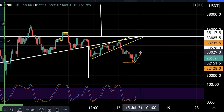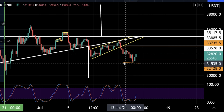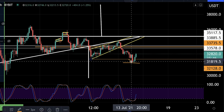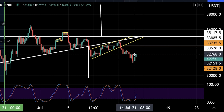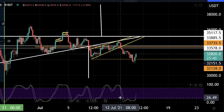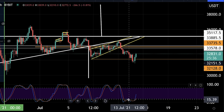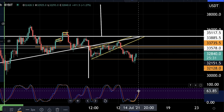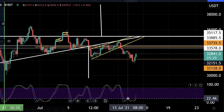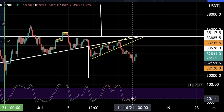from that region, from the $31,600 area, from where we saw that bounce to the upside. And now we are continuing to trade to the upside. We can also see that pretty clearly in the stochastic RSI. The stochastic RSI is at a really sharp angle going to the upside, which shows that there's a lot of momentum right now in Bitcoin to the upside. So a lot of buyers stepping in.